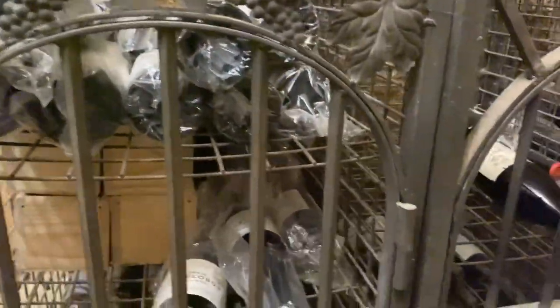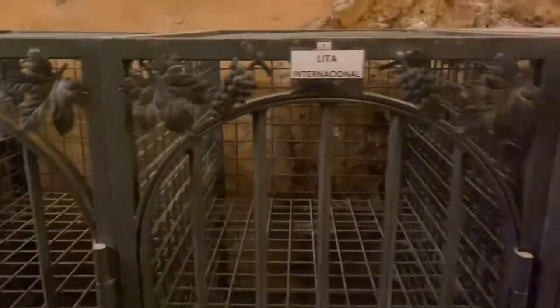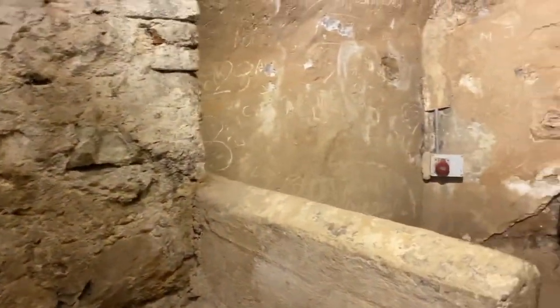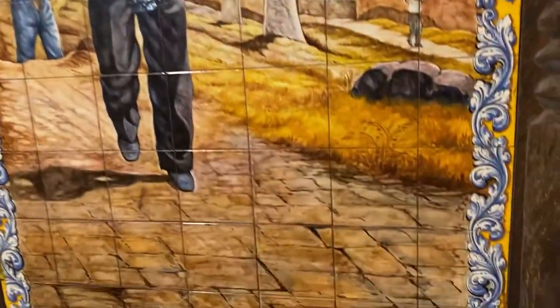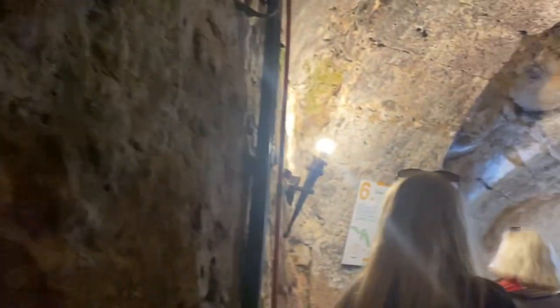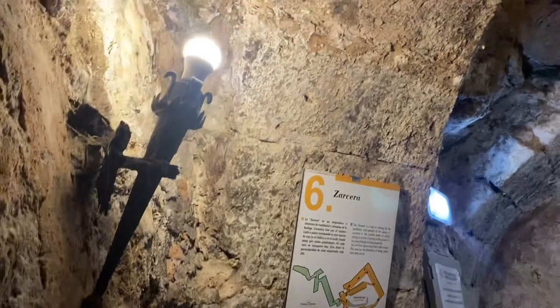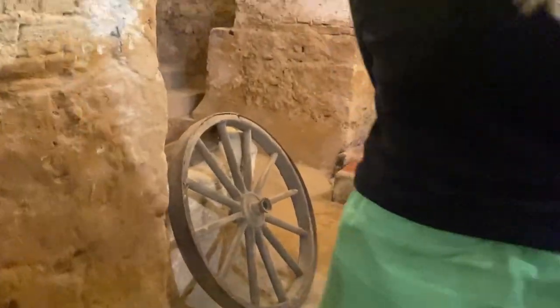Even the decorations feature Nando, Martin, Lita, and go to the 7th area. Yeah. Oh, let's go to the 7th.